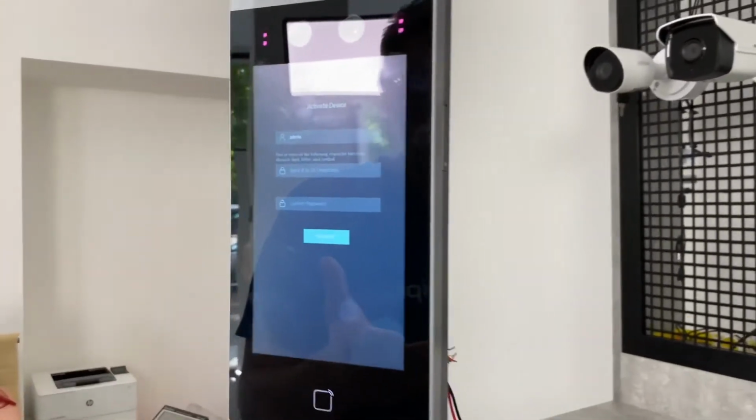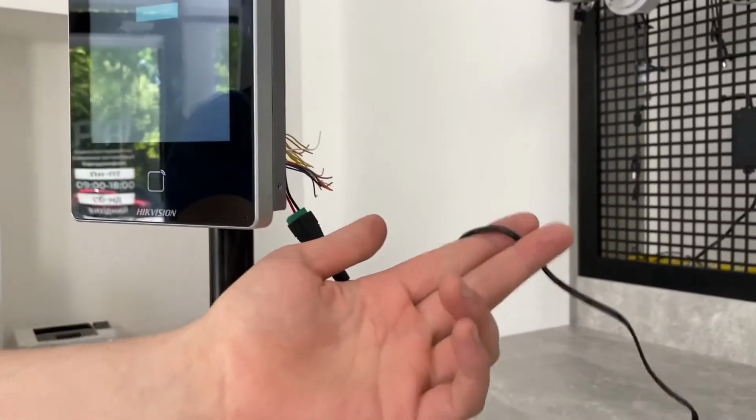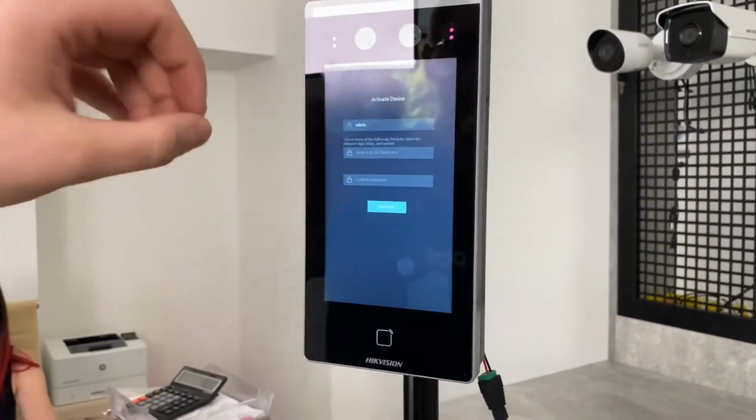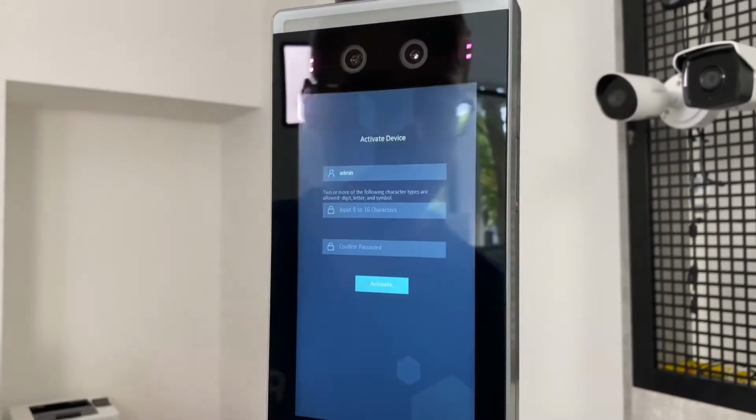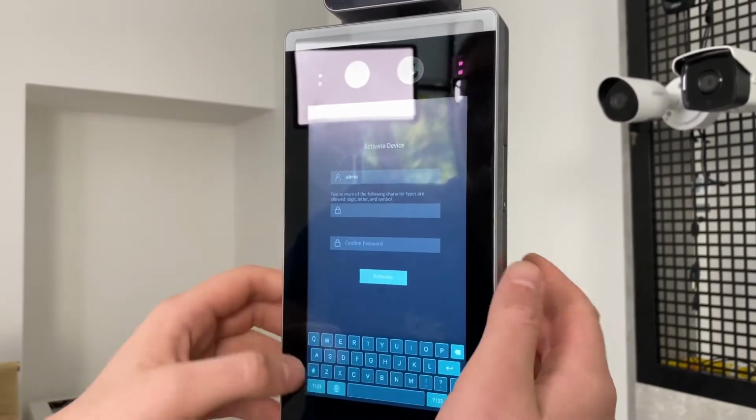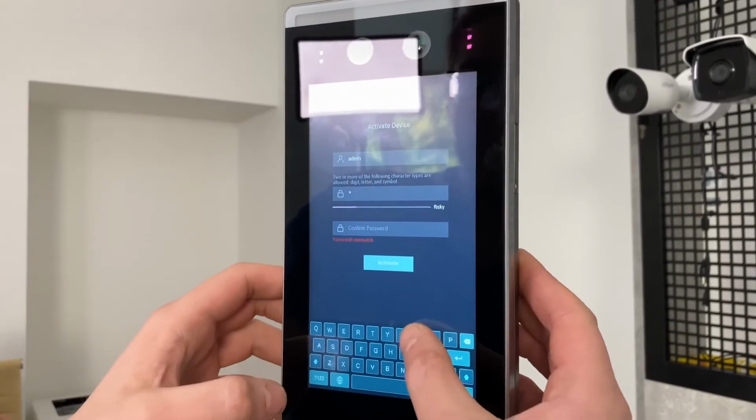First thing you do, of course, is supply the power and network via the wires that you have in the box. Next, you'll see the screen to activate the device. Hold on, I'm going to put this down, and now you just come up with the password.